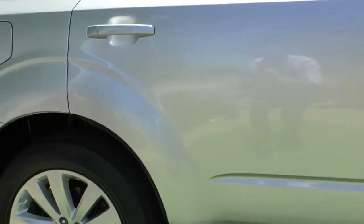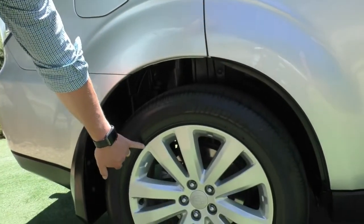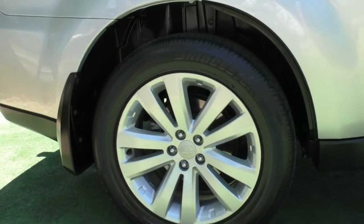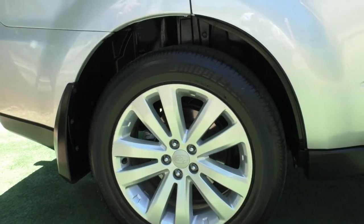On this back wheel, again, being super critical, a couple of tiny little marks just here on the outside edge, but nothing untoward for the year and the kilometres. Again, a very good Bridgestone tyre on that one.